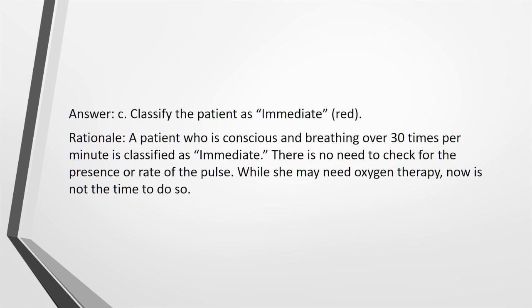Rationale: a patient who is conscious and breathing over 30 times per minute is classified as immediate. There is no need to check for the presence or rate of the pulse. While she may need oxygen therapy, now is not the time to do so.